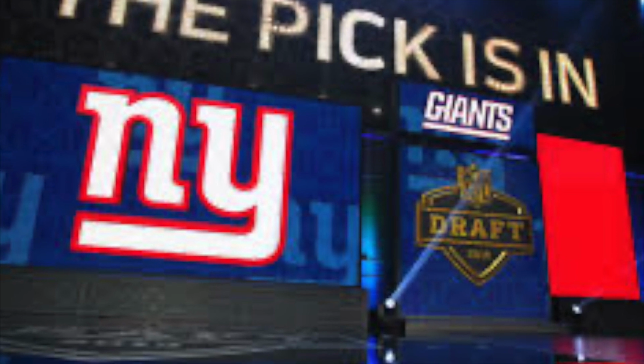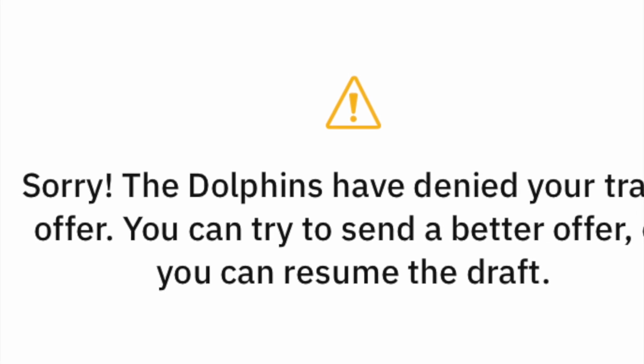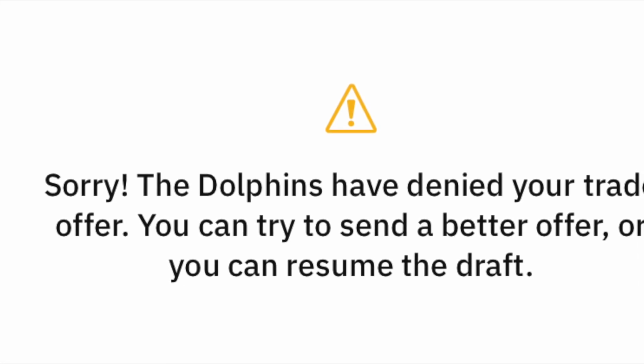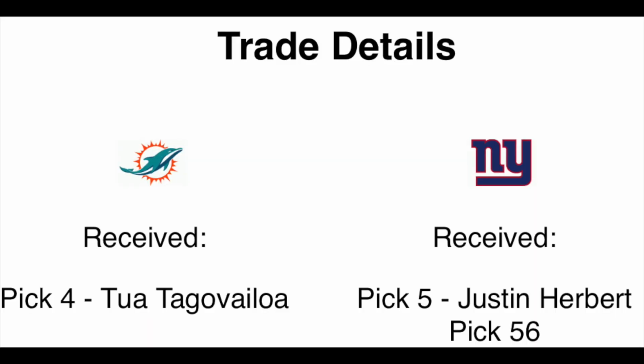And I decide to make a trade with the Miami Dolphins. As you can see, the first trade did not go through. But we finally come to an agreement. And that agreement is that I will trade my 4th overall pick to the Dolphins for their 5th overall pick and pick 56. And as you can see, the Dolphins picked Tua Tagovailoa in the 4th spot, which gives me 5. And I have yet to pick Justin Herbert. But as you can see, that is up there.